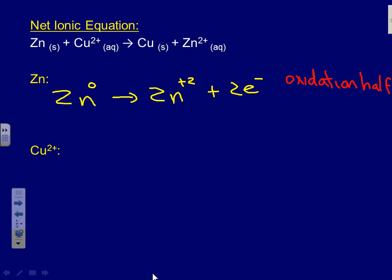Now I'm going to write a few more things underneath here, okay? But let's talk about now the copper half reaction. But I'm going to add a little definition in this spot. So let's look at the half reaction for the copper. The copper starts as Cu plus 2, and it is becoming Cu0.